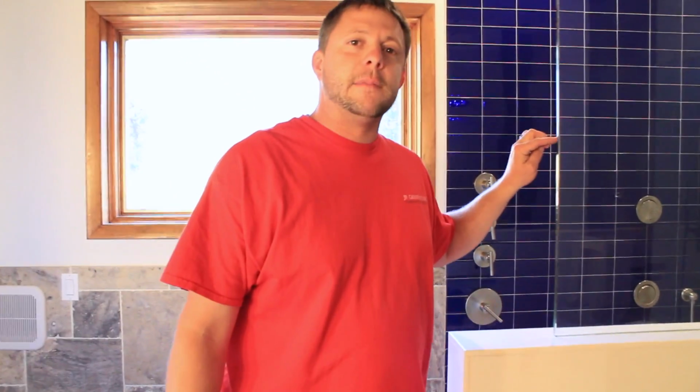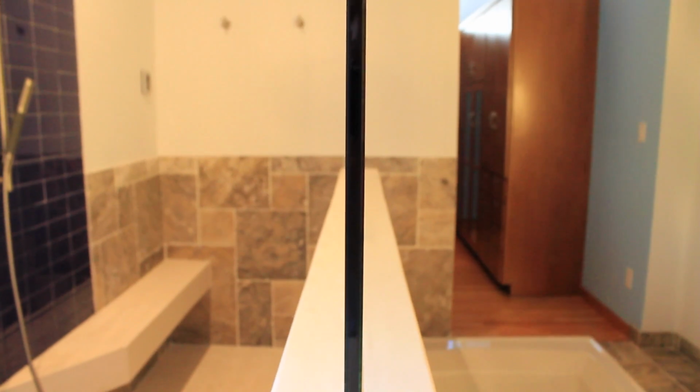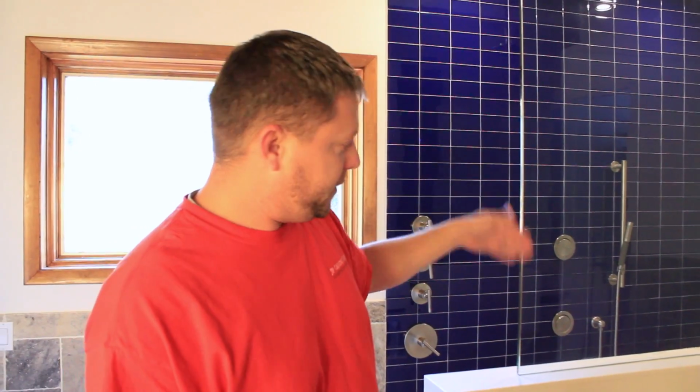So let's just jump back over to the shower. You don't get any more frameless than this right here. There's no track, there's no bracing, it's 1/2-inch glass. It's basically floating on the wall. It's one of the coolest features here.